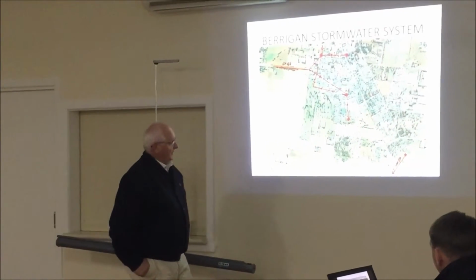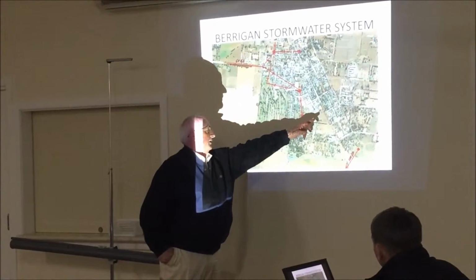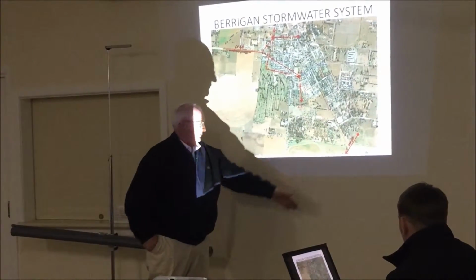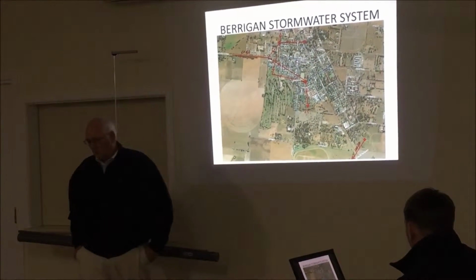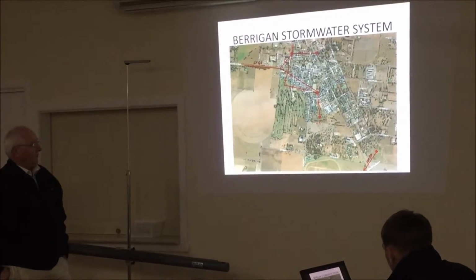In the southern part of the town, we have this area we're talking about here, which is all overland flow, and finishes up down in the tank paddock, and we've got an open drain going out there that might carry maybe 100 litres a second. Just click on to the next one, please.